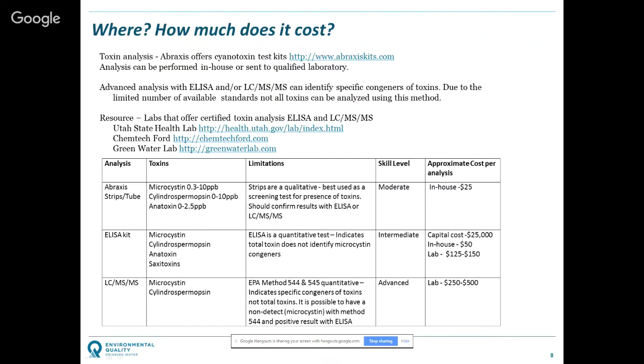So where can you conduct these analyses, or how much does it cost? Like I said, some of this technology is relatively new, and I think it's only been available in the mainstream marketplace for about 5 years now. Not all labs are equipped to do this type of monitoring, and luckily in Utah, we have 2 labs locally that can do that type of monitoring.